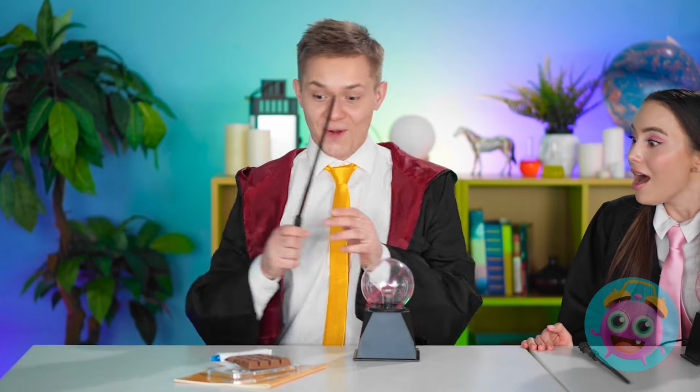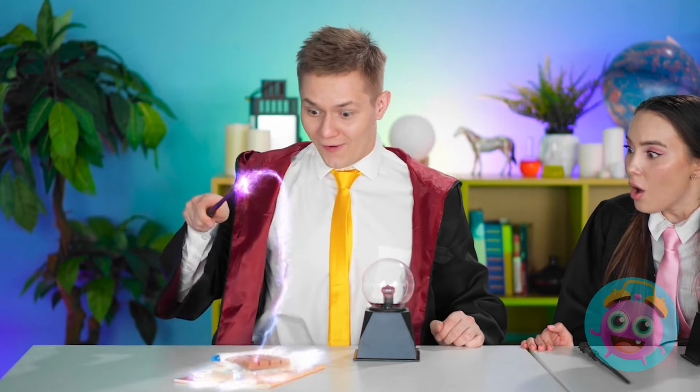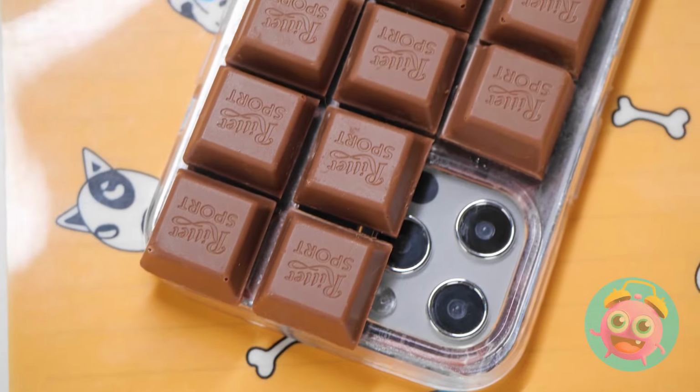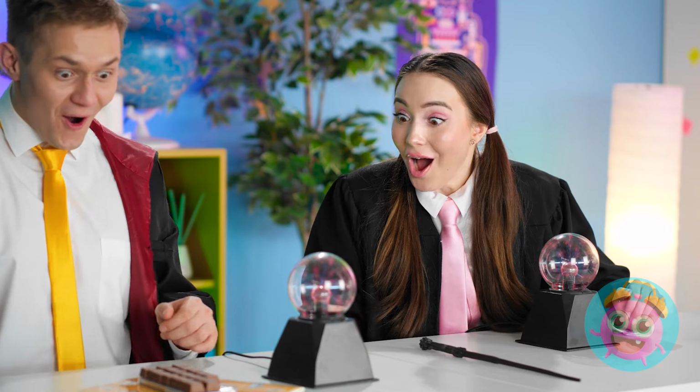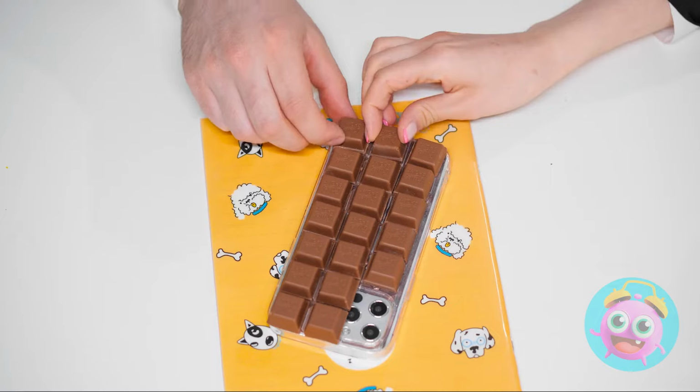Now for a little magic. Perfect! It fits on the back of the bone! That's a lot of delicious-looking chocolate! I'm gonna have a piece right now! Oh my gosh! It's so good!